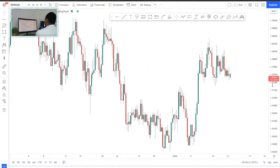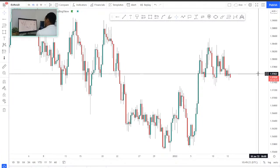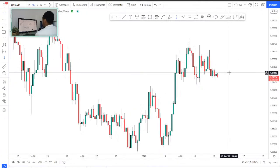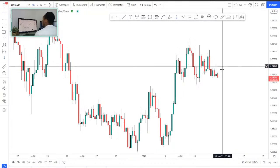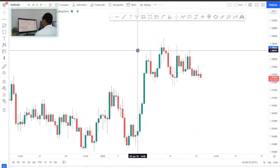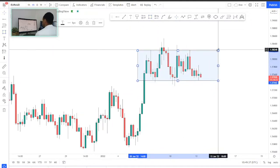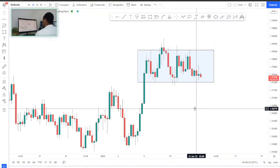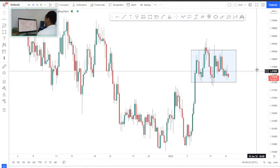Okay, so EUR/AUD, well, this pair is looking bearish, but overall it's very, very choppy, I do have to admit. I think your best bet with EUR/AUD would be if price can get outside of this consolidation, just because it can be a little bit difficult to find some good trades in that area.